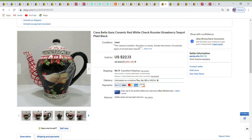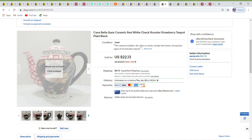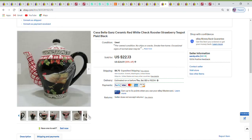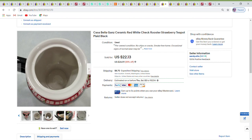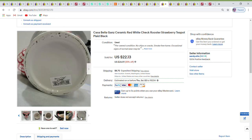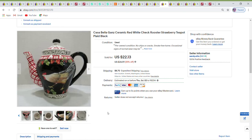This was beautiful. This was a teapot, Casabella Gans, and it had chickens, it has strawberries, it has plaid, it has a lot going on it. Had no chips or cracks anywhere, and I looked and looked to make sure. And I did take pictures here of the lid, of the interior, and of the pot, so you could see it was nice and clean inside. But also to show no chips or cracks on it. And then here is the bottom of it. And this one, I believe I sent an offer out and it sold for $19.92. And it did sell through a promoted listing.